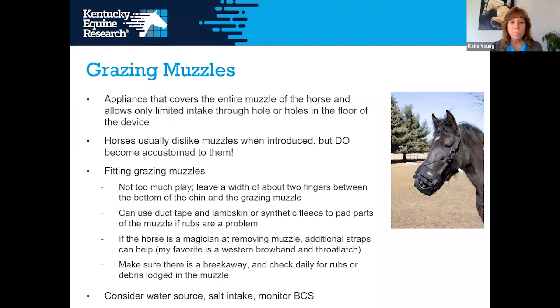And even with the grazing muzzle, make sure you monitor body condition score. Some horses actually lose too much weight with a grazing muzzle. And so in those situations, watch if they're gaining weight, make sure the grazing muzzle is limiting intake enough. If they're losing weight, you might want to give them some time off the grazing muzzle, then put it back on. Or sometimes there are different options for the size of the hole at the mouth. So that helps adjust the intake.